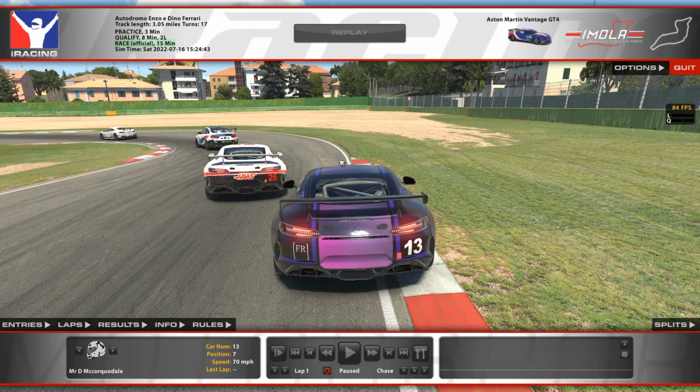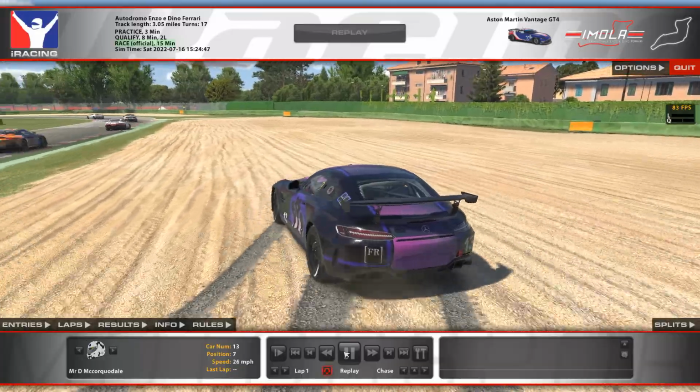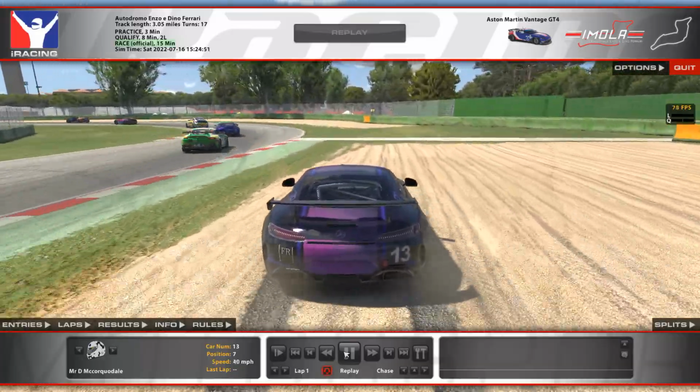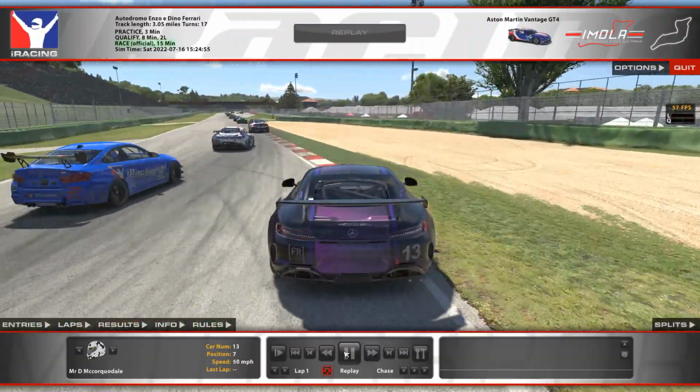But that makes it impossible for him now. Whereas if he keeps it straight, he might just be able to brake, lose a place to me here, and maybe a couple of others, and keep it on the outside and keep it going. But instead he ends up obviously going off onto the grass because of that. But he does well to hold it, to be fair. Let's see whether he can get a decent rejoin. Yeah, superb rejoin there as well.